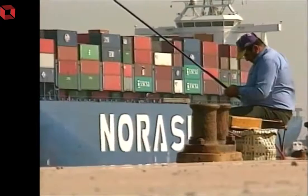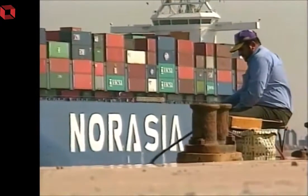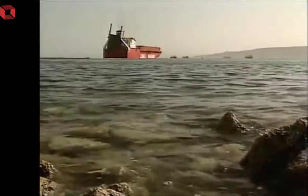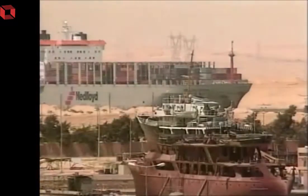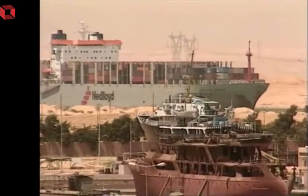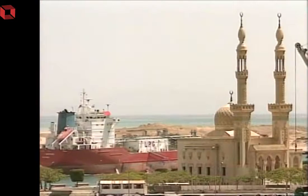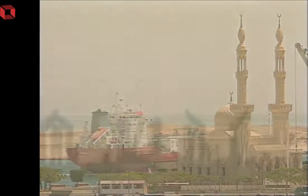Fewer ships travel through the canal today than did 30 years ago because today's ships carry much larger cargoes. When he was planning the Suez Canal, Ferdinand de Lesseps envisioned a truly international enterprise, open to ships of all flags. Since the canal's reopening in 1975, it has remained true to that vision. Egypt owns and operates the canal, but in a sense, it belongs to the world.